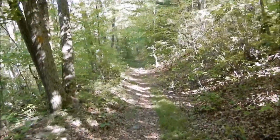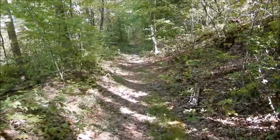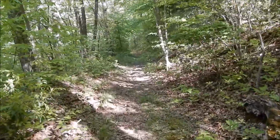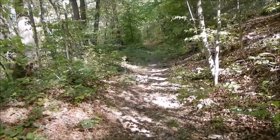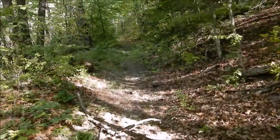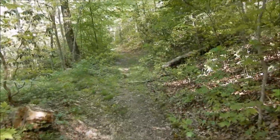Just started down the old Turk Gap Road. Boy, this is one of the really old ones. Just basically an old wagon road. I don't see any gravel or any sort of improvements whatsoever on this road. So, nice little road to hike down.